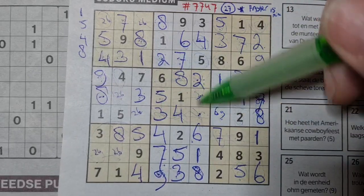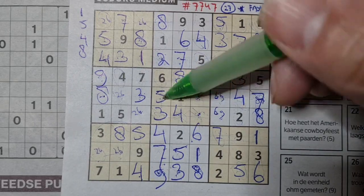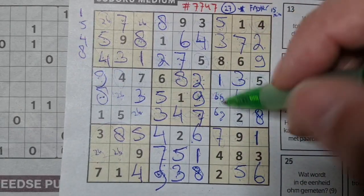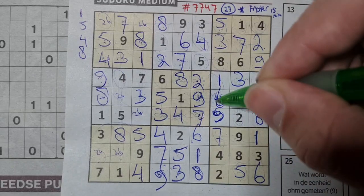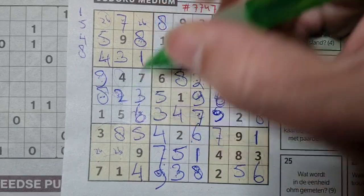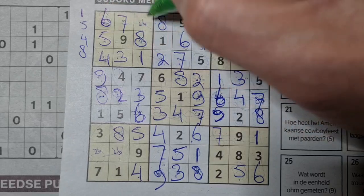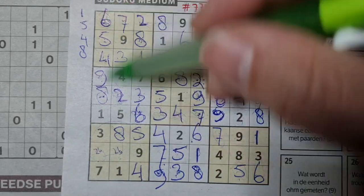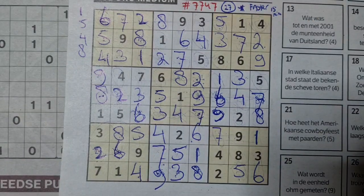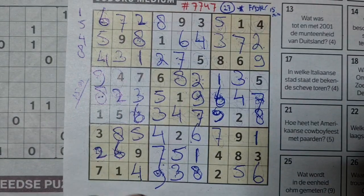Also two missing numbers in this big square: numbers 1, 2, 3, 4, 5, 6, 7 is missing, the 8 and 9 is missing. 7 and 9. We have a 7 in the middle row, no 7 there, 7 should be here, 9 goes there. 6 and 9, we have a 9 in the middle row, no 9 there, 9 should be here, 6 goes there. 2 and a 6, we have a 6 in the middle row, no 6 there, 6 should be here, 2 goes there. 2 and a 6, we have a 6 in the third column, 6 should be here, 2 goes there. 2 and a 6, we have a 6 in the first column, 6 should be here, 2 goes there. Finished in 15 minutes, well, minus 2 should be 13 minutes.